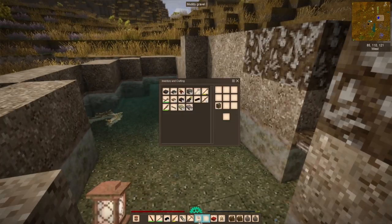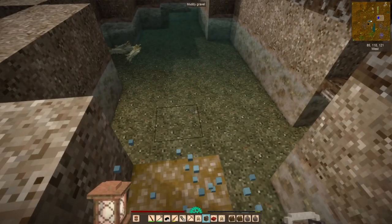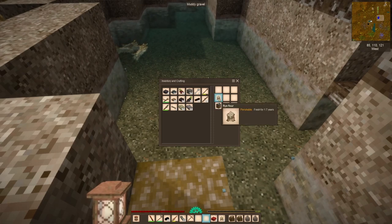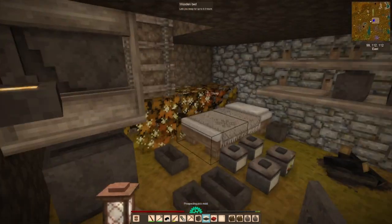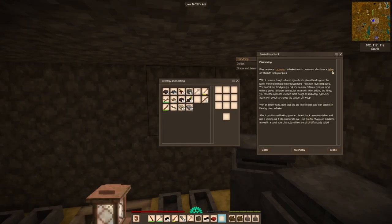Here, someone mentioned this to me, but I did figure this out on my own: you can use the barrel to make dough much quicker than using a bowl, and you don't have to do nearly as much inventory juggling in order to make that happen. So that's very, very convenient. There's our final mold for now. That is a prospector's pick mold, which we're definitely going to need.